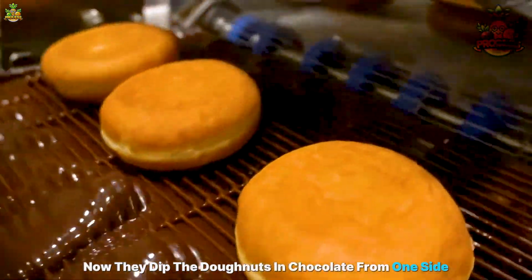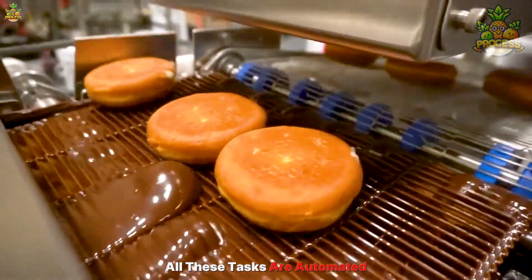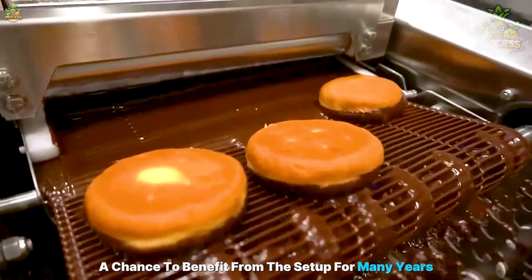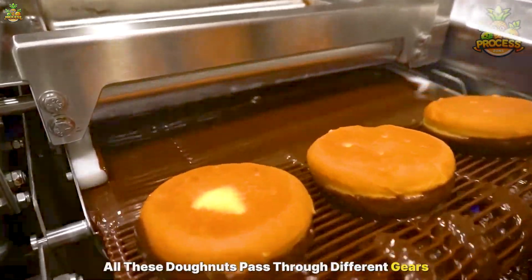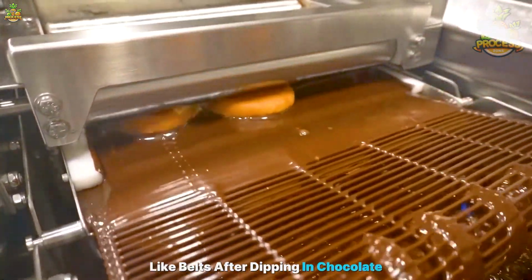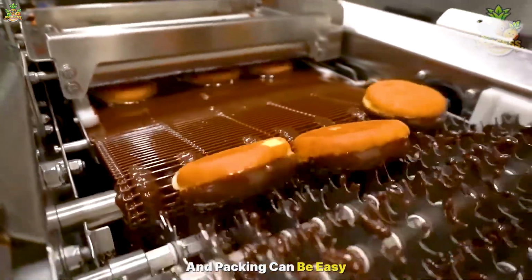Now they dip the donuts in chocolate from one side, and the best thing is that all these tasks are automated, which gives the owners a chance to benefit from the setup for many years and keep fewer employees. All these donuts pass through different gears like belts after dipping in chocolate, so that they can fall straight on the belt and packing can be easy.